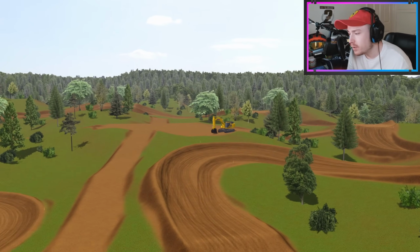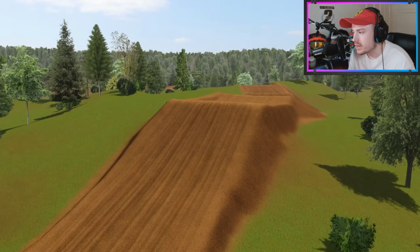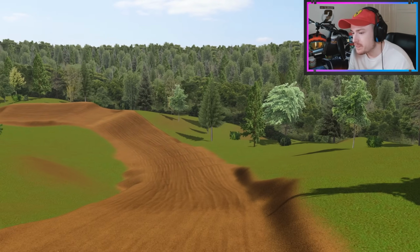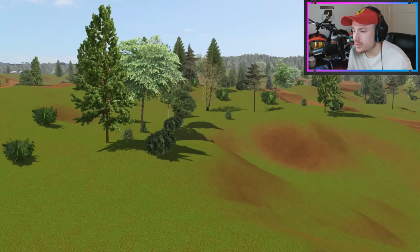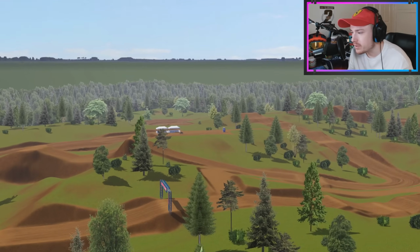Having a little bit of a fly around, you can tell it's made by the same guy. It's the same textures, same sort of inside ruts, and the jumps seem to be formed the same as well. Apparently, you can hit all of the lines on every single bike that he's gone through and tested, so that's really cool. And you would have seen, as I was flying around at the beginning, I've got no idea where it is now. There it is over there.